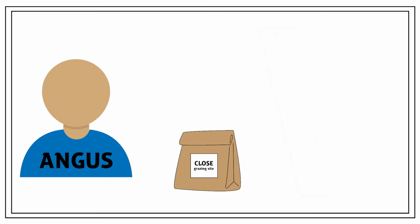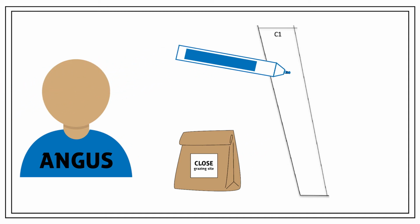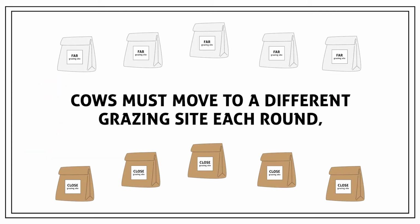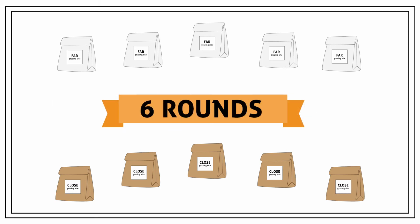After a cow has collected food, they mark a dot on a paper next to that site. Angus cows use a blue marker, and Criollo use a green marker. Cows must move to a different grazing site each round, but they may return once they've left it for at least 1 round. At the end of 6 rounds, you'll count how many food resources you've collected.